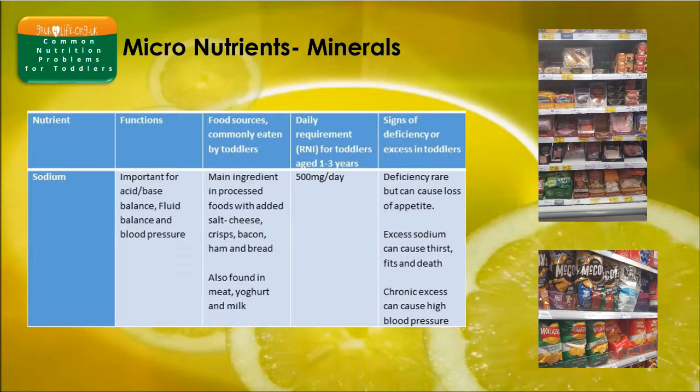Sodium chloride is the name for table salt, and toddlers have a very low tolerance of salt. Salty foods must be limited in a toddler's diet.